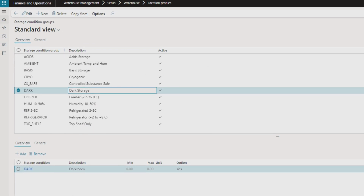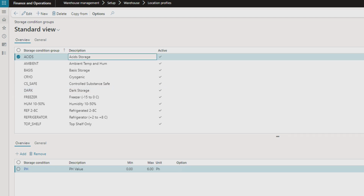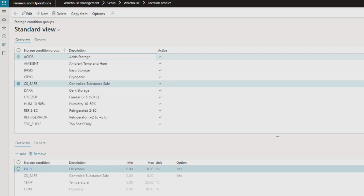Any of these storage groups can be assigned to location profiles and assigned to items. I can include a variety of different storage conditions, for example based on humidity or based on light exposure, where I need to make sure that materials are only stored in dark locations. I can also control storage conditions for acids and bases accordingly.